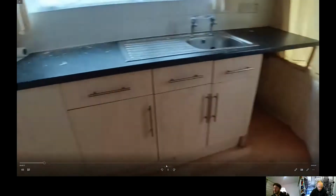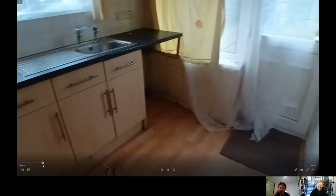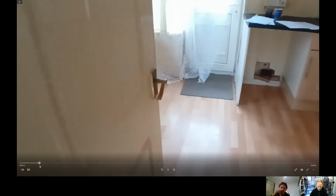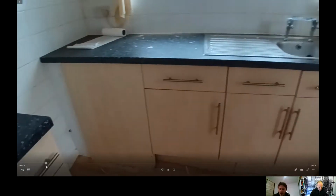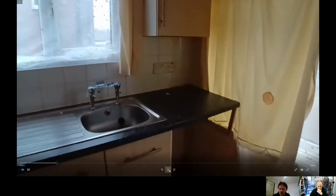Now that looks like not laminate. Maybe it is laminate flooring. I'm not quite sure on the ground. And the kitchen can be kept, but yeah, I think you could rescue. But you need to upgrade, just clean it, make it a little bit nicer. So I'm not sure if that's laminate flooring. What is on the wall? I want to see this part of the wall.